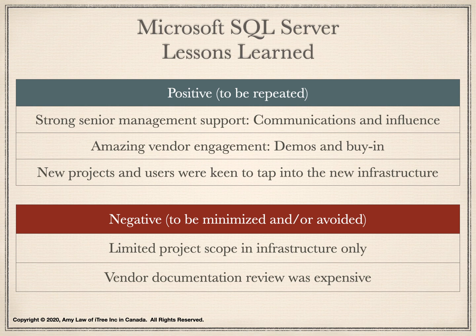Amazing vendor engagement was another reason why the project was successful. The vendor was able to provide a variety of reporting and analysis demos for the key stakeholders and earned a strong buy-in right at the get-go. Right after the infrastructure was deployed, we had new projects and users line up to tap into the reporting and analysis services.